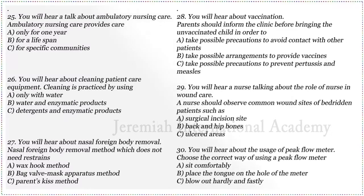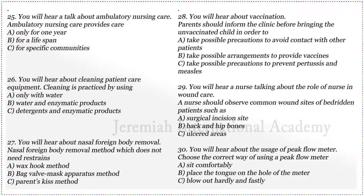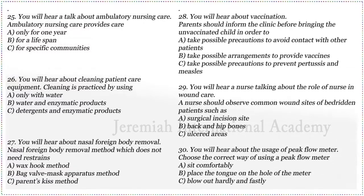Now look at question 25. Now you will hear a talk about ambulatory nursing care.